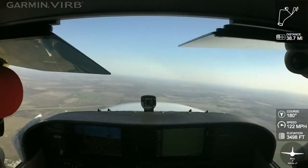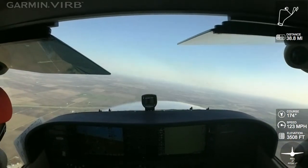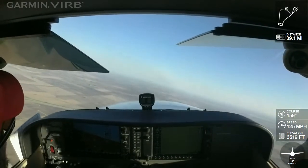I'm going to make another 90 so we're not headed towards the airport. Or yeah, we can do like a 150 heading, that will be fine too. That's kind of the best of both worlds. Keep us from getting too far out. That'll keep us out of the airspace also.